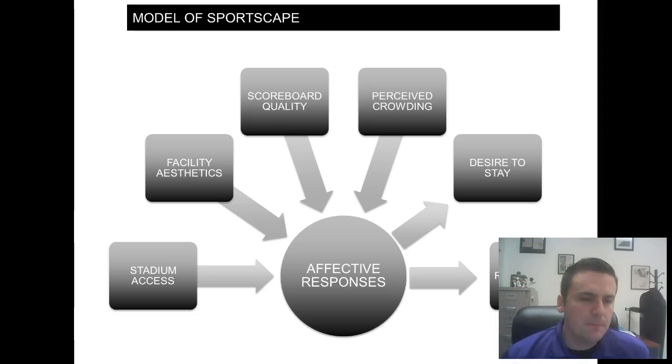And the last one in this model is looking at perceived crowding. It is sometimes good to have a good crowd. It helps with the atmosphere. But at the same time, it goes back to what we were talking about a second ago, which is the stadium access, ease of entry and exit into the facility. If it's too crowded, you don't want to deal with the crowd. I'd rather just sit at home and watch the game.